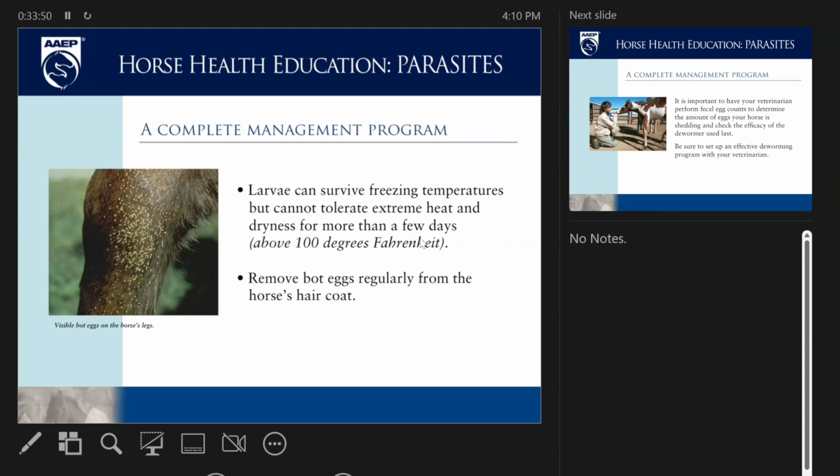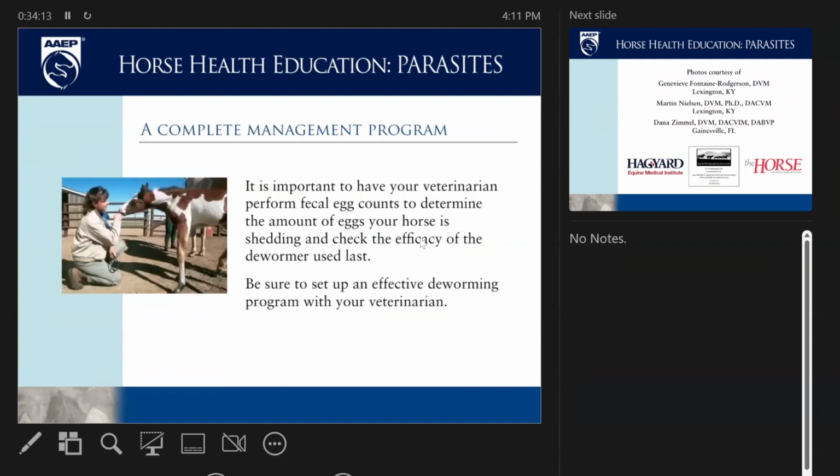Unfortunately, in Ohio, we rarely get heat that high. So we're talking like 100 degrees. So, you know, even 90s in Ohio is not common. So in Florida, they actually have better parasite control from the environment than we do here. All right. We talked about how to get the bot eggs off. That's a lot of bot eggs. That's a problem. Usually you just see a few.